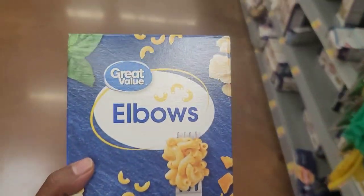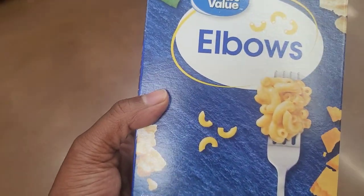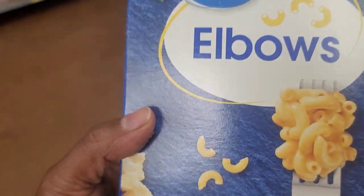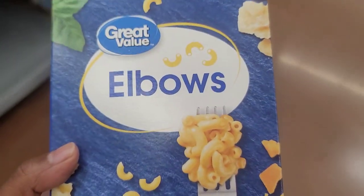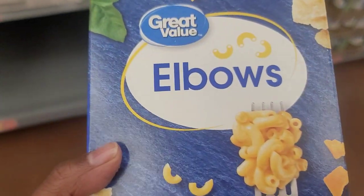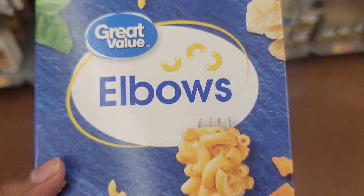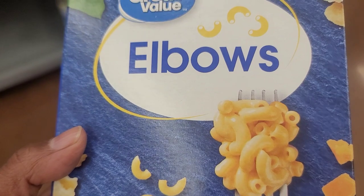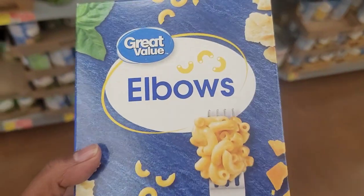Now, the next totally unrelated item, I'm gonna grab this because as I said, I'm making stovetop mac and cheese tomorrow with some vegetables and some ham. The vegetables I'm gonna do cut green beans, guys, so I will not vlog me buying that. But yes, I do use cans. I do a lot of times use cans. For me, it's just easier. You do what works for your family.